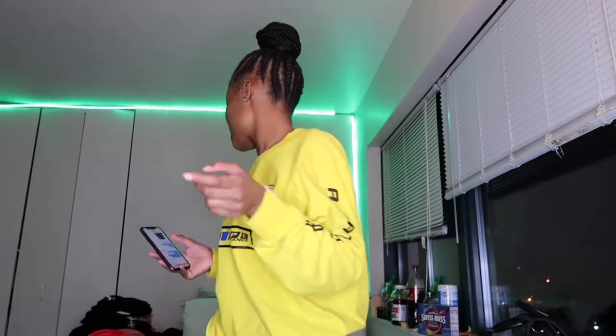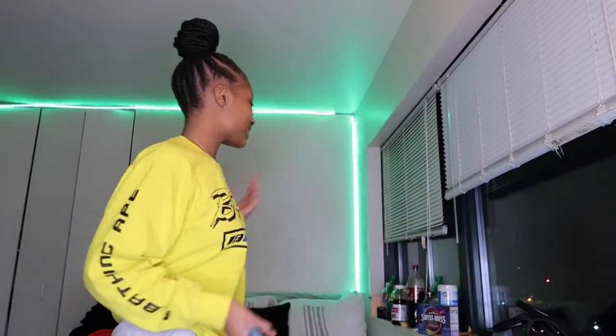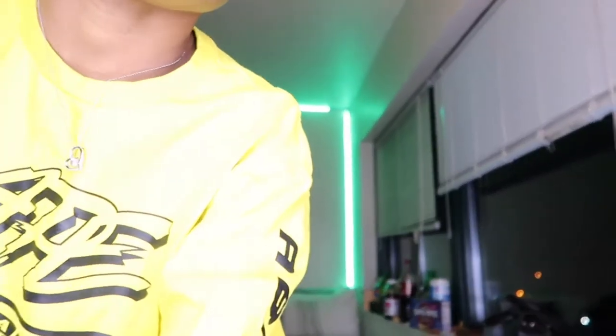Okay, you guys, so I'm eating chips right now. So if you see me chewing, then that's what I'm doing. But right now I'm about to take everything off my bed. Or I think I should start with my window first. Yeah, I should start with my window first. So I'm just gonna clean out this window.